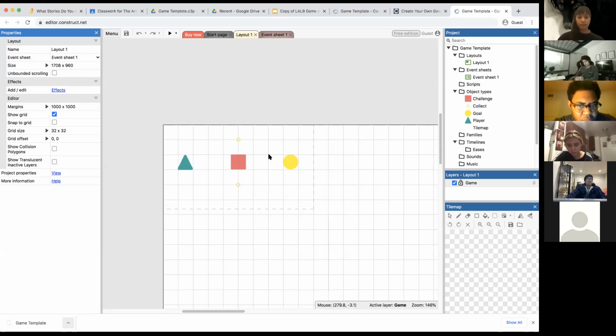Okay, perfect. So now, if you look to the left, this is the properties. And anything that you have selected, it will show the properties of that object. Right now, our layout is selected. So you can look at the dimensions, like size, the name of your layout, all these different properties.